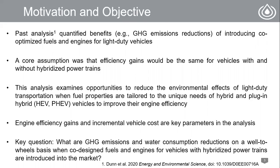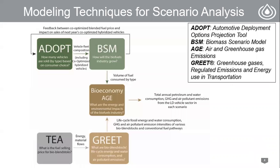Our core parameters are incremental vehicle cost and efficiency gains. By looking at the trade-off between these two parameters, we want to see the effects on the adoption of co-optimized vehicles with hybridized powertrain. The modeling suite that we use for our scenario analysis is described as follows.